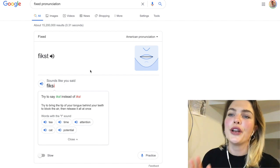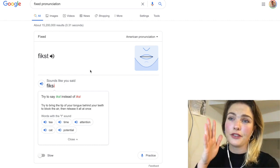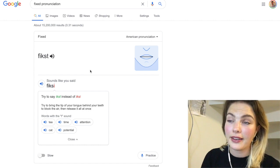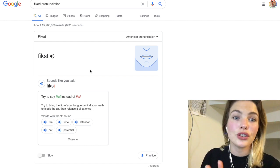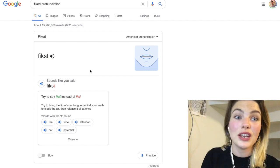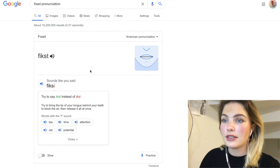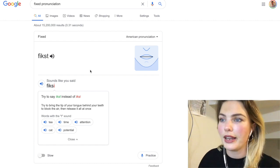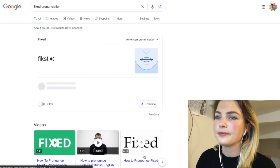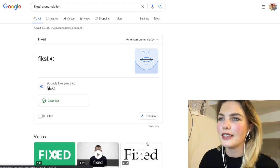So you already know that you're not saying it right. That's the most important. If you're unsure about your pronunciation, go and check, because it could change a conversation really quickly. If the pronunciation is wrong, maybe you won't be understood. So let's try me saying it correctly, okay? Fixed. Good job. Google thinks I did a good job.